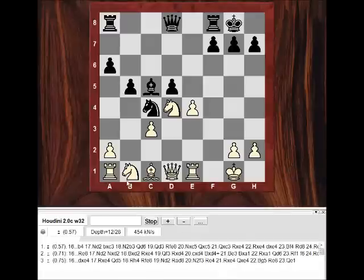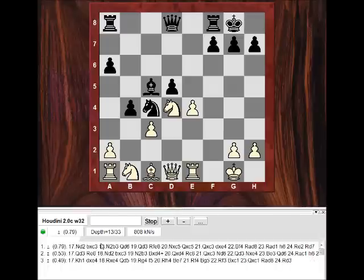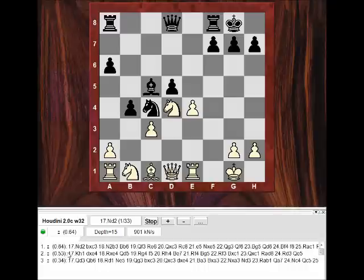White's slightly better. Oh, b4, I see. b4, rook e8. So it's only slightly better apparently. Well, it changed its mind while it was thinking there. Strange. It's difficult, isn't it, that pressure on d4?